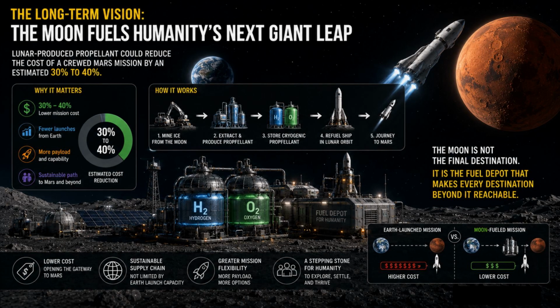The long-term vision? Lunar-produced propellant could reduce the cost of a crewed Mars mission by an estimated 30 to 40%. The Moon is not the final destination. It is the fuel depot that makes every destination beyond it reachable.